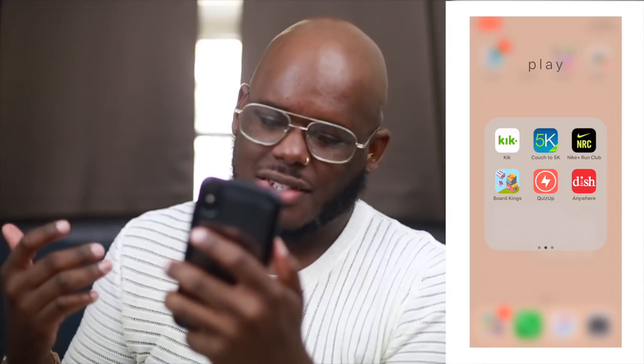There's the Wordscapes app. And I just love word games, period. And then I have the Kick app in here. But then I have a couple of my fitness apps that I'm getting into recently. So I have the Couch to 5K app, and it gives you a week by week, day by day fitness plan to running a 5K. I use the Nike Run Club app. And then there's the Board Kings game, which one of my friends just put me on.